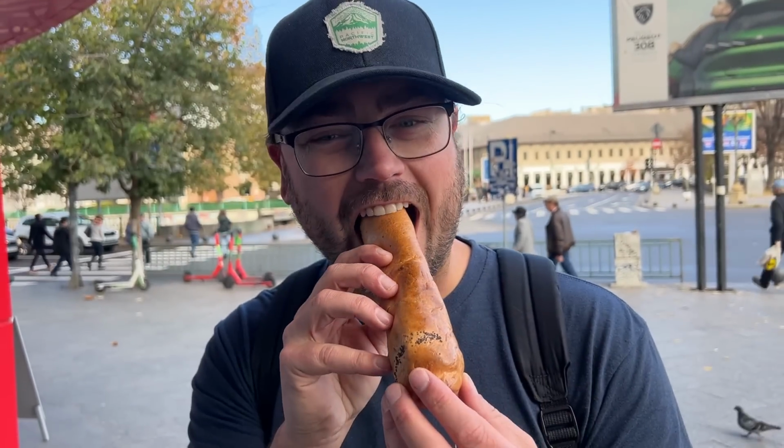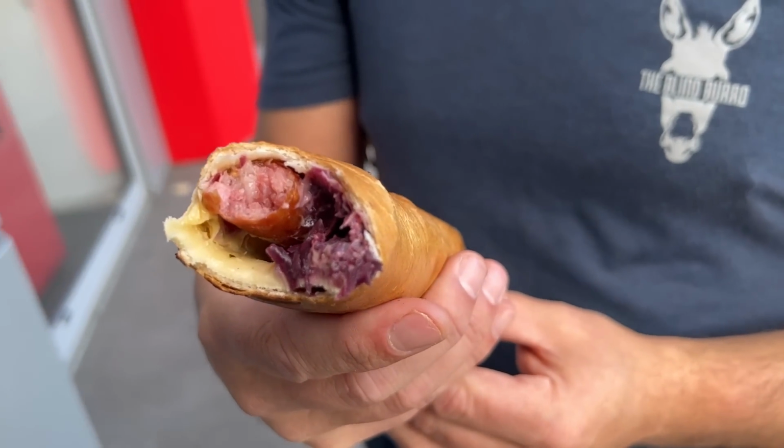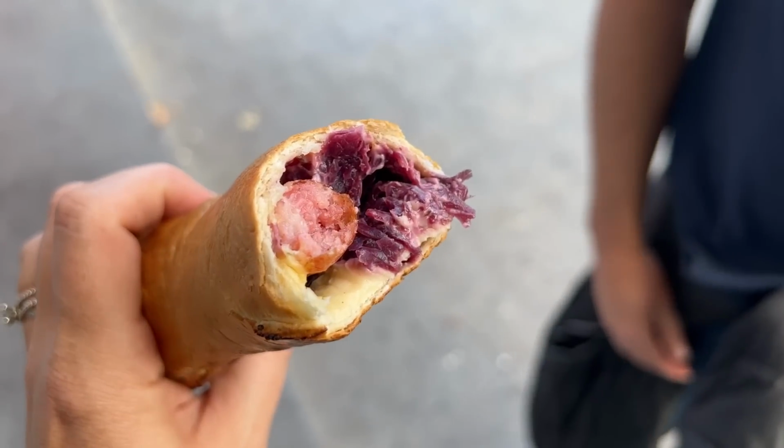Here we go. I like this one a lot better. Is there any sauce, or is it just a... Oh, there is a sauce. There's like some sort of white sauce in there. Mmm. Snappy. This is great. The bread is super thin, but really chewy. Oh, the cabbage is awesome too.